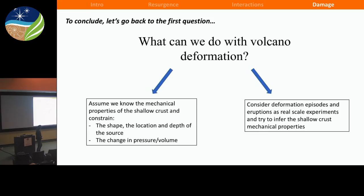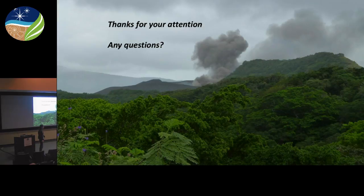So just to finish up, answering the title of this talk, what can we do with volcano deformation? One strategy is to assume that we know the mechanical properties of the shallow crust and of the edifice, and then we try to constrain either the shape, the location of the sources, or the change in pressure, in volumes. The second strategy is to consider deformation episodes and eruptions as life-scale experiments, and then try to infer the shallow crust and the mechanical properties of the edifice. Okay, thank you.